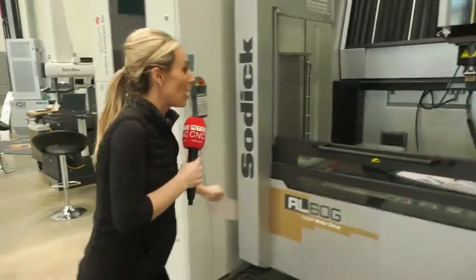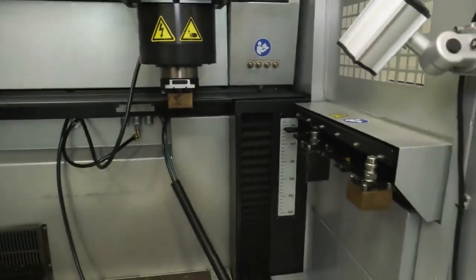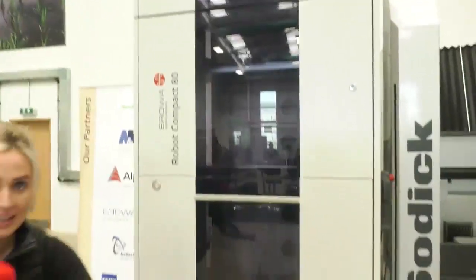This is another machine as well, all with the linear motor drives, the same as the EDMs over there. Now, this is your EDM die sinker, but guess what? It has automation attached to it as well. So you've got the automation system here, and then guess what?